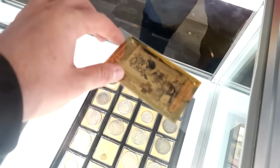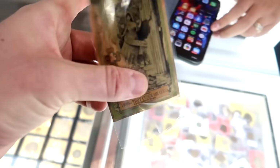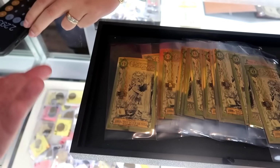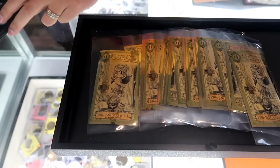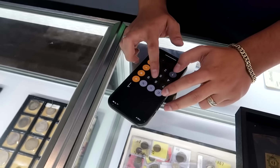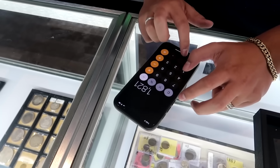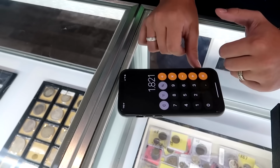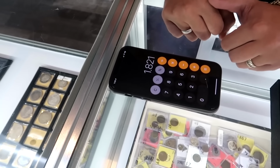So how much gold value is in there? It's not plated or anything, so you could actually touch it. It's not going to rub off versus those plated gold bills. Exactly. So you would need 1,000 of them to make an ounce. If you divide 18.21, which is the current spot price, by 1,000, the current gold value is $1.82 a piece on those.